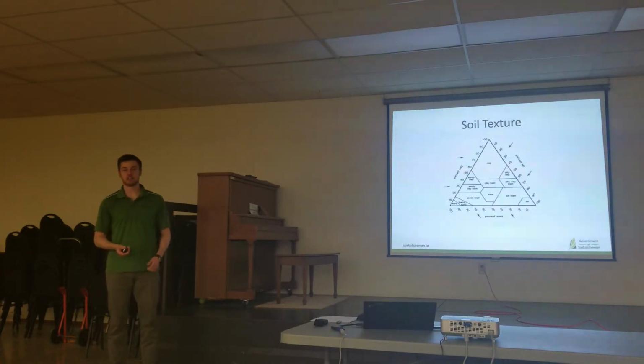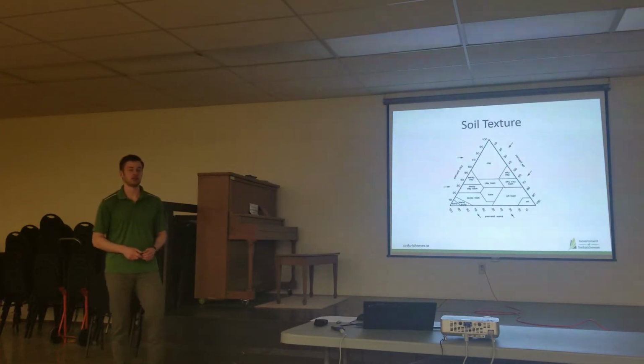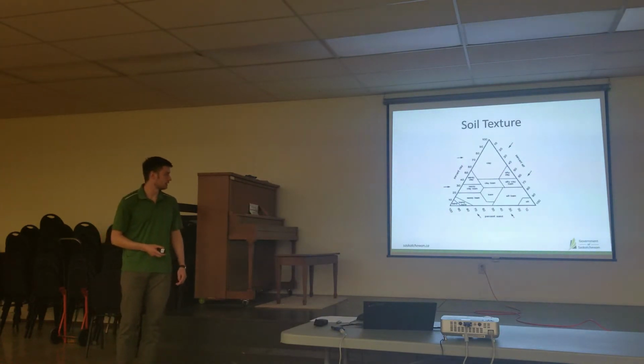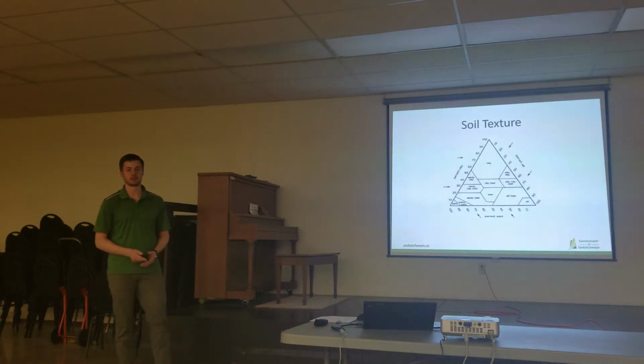Okay, then the final thing you need to know is soil texture. Soil texture is very important because it tells you how much water it can hold and how fast the water can infiltrate through that soil. So soil texture is just the allocation of different particles in your soil. So percentage of clay, percentage of silt, percentage of sand, and the different types of soil, like say sandy loam or clay loam, are going to have different speeds that water can actually seep through them.